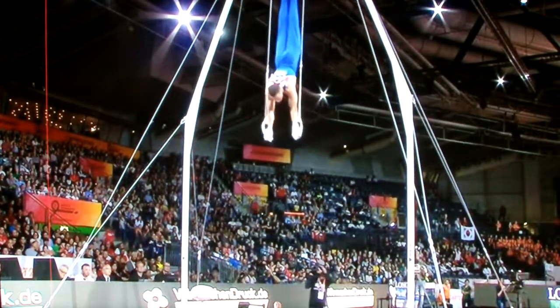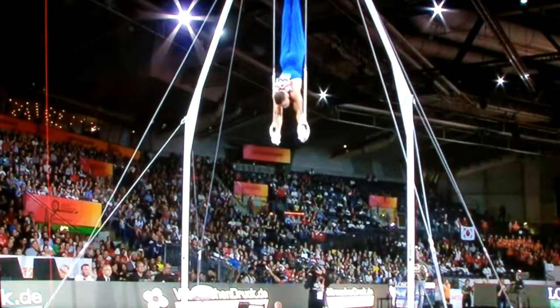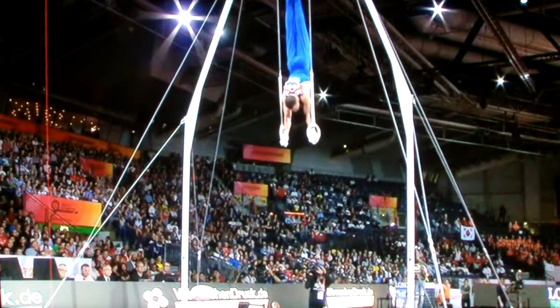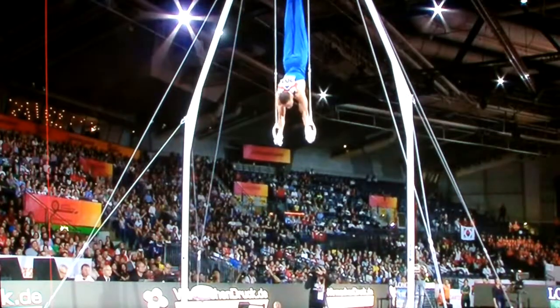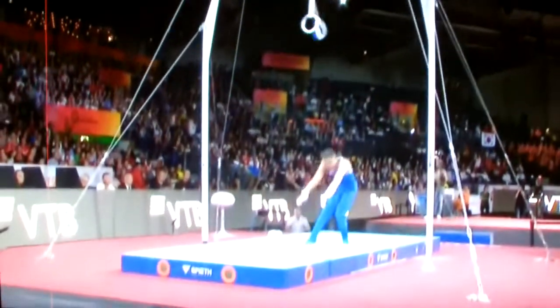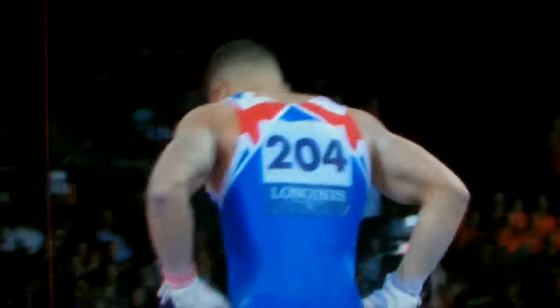Lifting to the handstand, must lock those arms out. It's going well so far. The forward long swing, fixed well. Come on, Joe. Big dismount, backward long swing, wraps in, two somersaults, two twists. Solid performance, Joe Fraser. What a start for Joe Fraser.